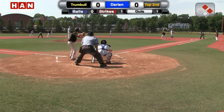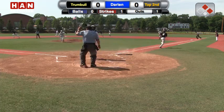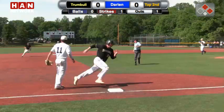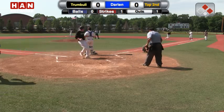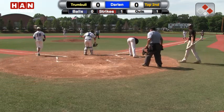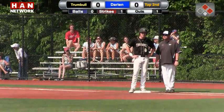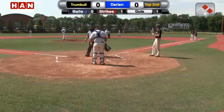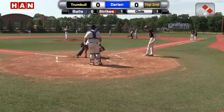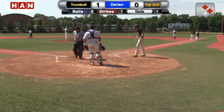Runners on first and second, and the 0-1 on the way with 1 out. Fastball, rope to right center field. This is going to drop in for a base hit. Hitting the bag at third is O'Brien. Grabbed out in center and thrown back in, but a run will score on an RBI single by Vinny DeRubius, and Trumbull takes a 1-0 lead. He took the fastball and lined it right back up the middle.